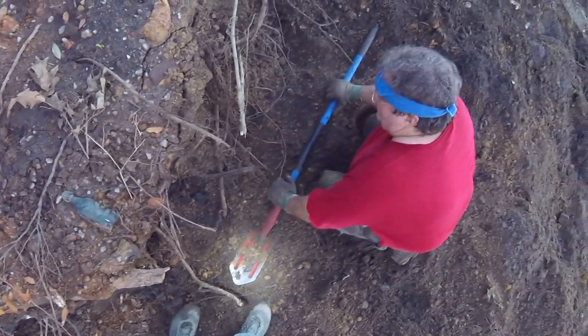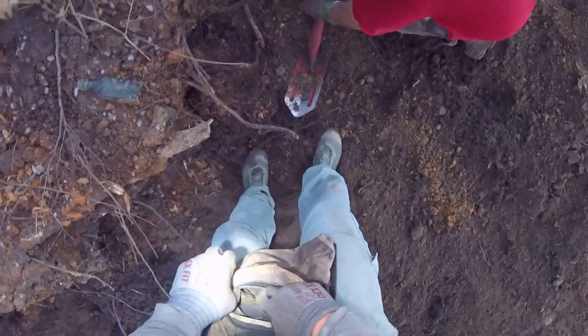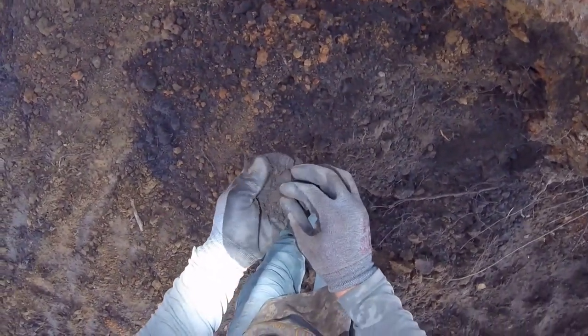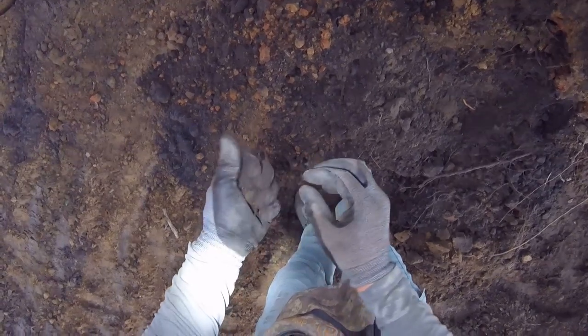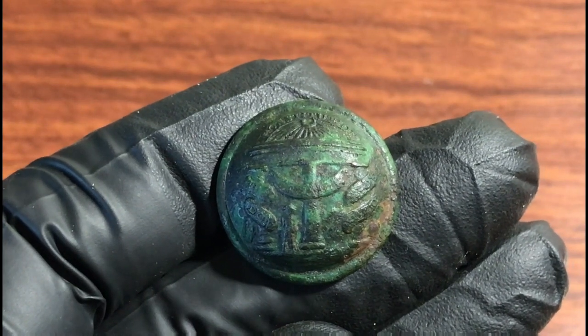So, military and bottles. Confederate? Possible Rev War buckle. Oh my gosh, I mean, holy, that's awesome. Thank you, Lord. Oh man. I know I won't be able to do any damage to this thing, but I'm gonna go ahead and put it in mud. Yeah. Right now.